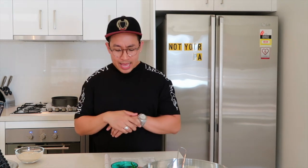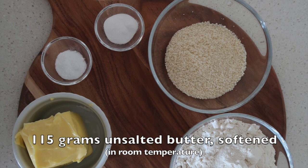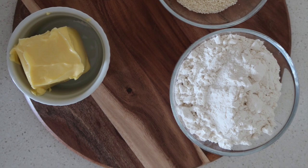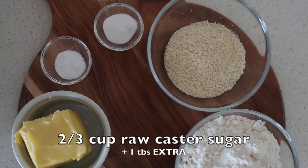Okay, so I've got my electric mixer set up in there, and I'm going to go ahead and mix the butter, which is 150 grams of unsalted butter. Make sure you use unsalted butter at all times. I'm talking about butter stick, not the butter we use for spreading on toast and things like that, because we get confused. So this is a stick of butter, which is 115 grams, and we'll mix it with a bit of raw caster sugar, which is this sugar, together in the mixer.